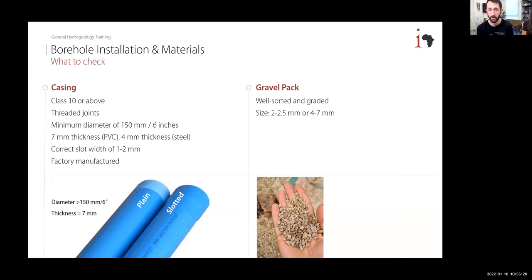The minimum diameter, what we require is 150 millimeters or 6 inches. That's the diameter, okay, of the casing. And the actual thickness of the material, if it's PVC, we need 7 millimeters or more. And if it's steel, it can be 4 millimeters.